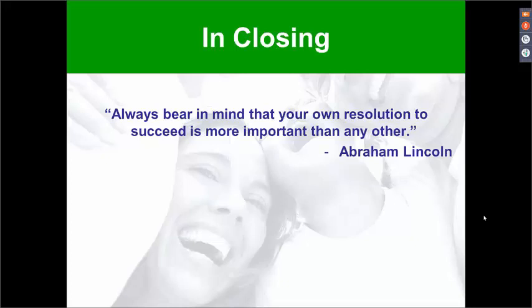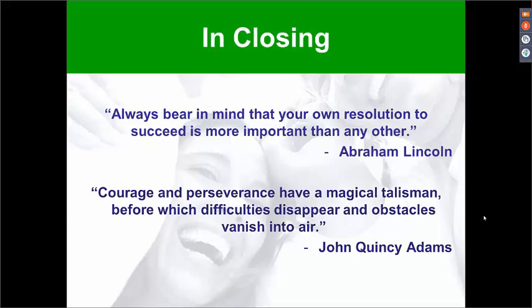In closing, always bear in mind that your own resolution to succeed is more important than any other. It doesn't matter what other people tell you. It doesn't matter what I'm telling you on this call. If you don't have it built into yourself that you have a resolution that you are going to succeed in this business, that you are going to reach as many people as you can, you are going to be a part of the mission of buying America back one family at a time.